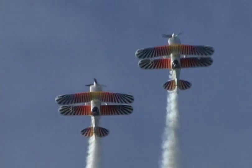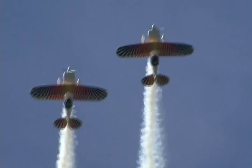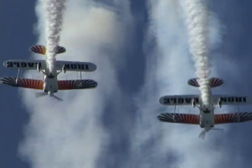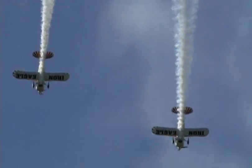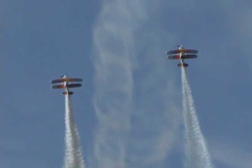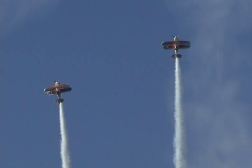A 1/4 cloverleaf maneuver. Over a little bit. Slide it down on the green. Here we go. Right back up now. The switchblade hammerhead turnaround. Good to the right.